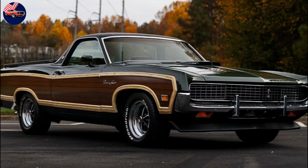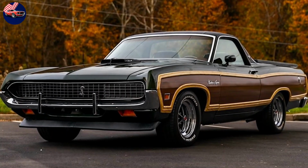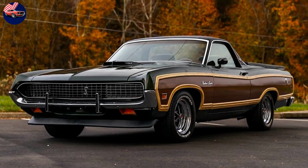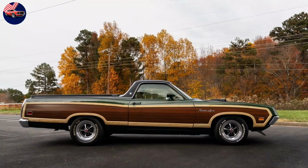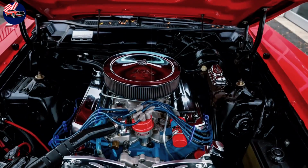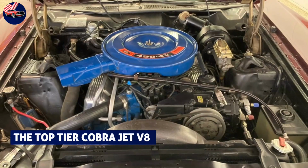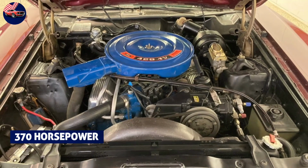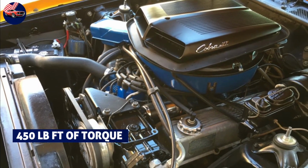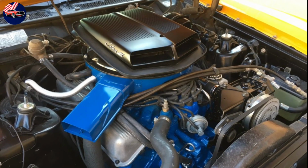Available in 4 models: the luxurious Ranchero Squire with simulated wood siding, the sporty Ranchero GT with its bold stripe, the more basic Ranchero 500, and the standard Ranchero, Ford created options for a variety of tastes and budgets. Engine choices ranged from a modest 155 horsepower 6-cylinder up to the top-tier Cobra Jet V8, which delivered 370 horsepower and an impressive 450 pound-feet of torque, providing way more than ample power for those who wanted a performance-oriented vehicle.